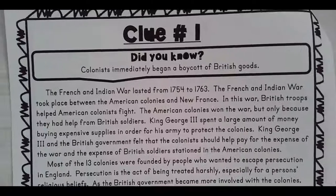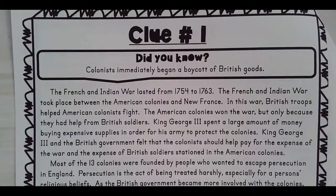So, I'm going to read you clue number one. If you get stuck on clue number one, you can go to clue number two. Did you know? Colonists immediately began a boycott of British goods.